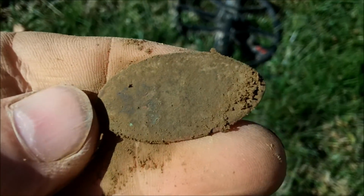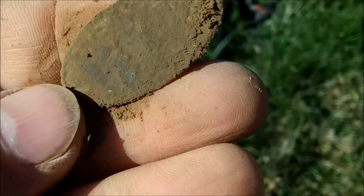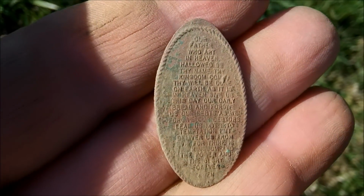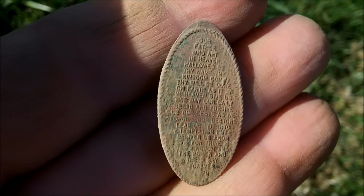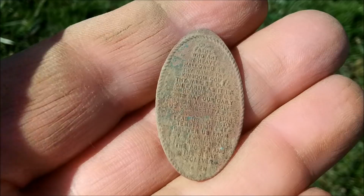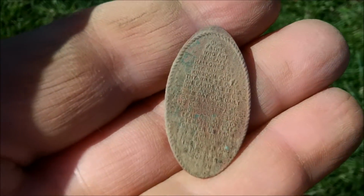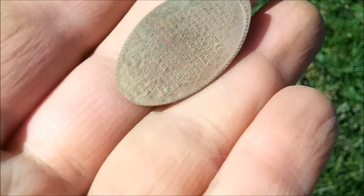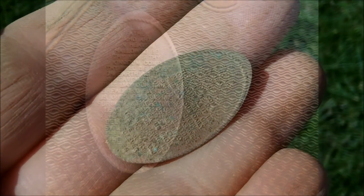I'll tell you what, I'm going to come right back. I got to spray it off and give it a brush, and we'll see what it is. Well, that is what it is. It's an elongated souvenir penny, and it has the Lord's Prayer on it. So very cool. I always like finding these souvenir pennies. So the other side looks to be just smooth, but neat piece, and definitely glad I dug that one.